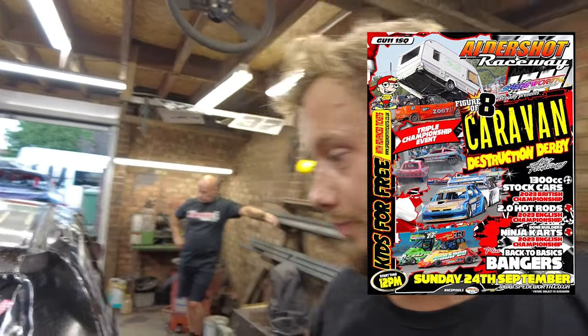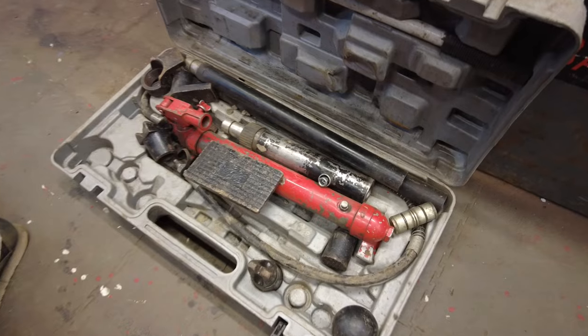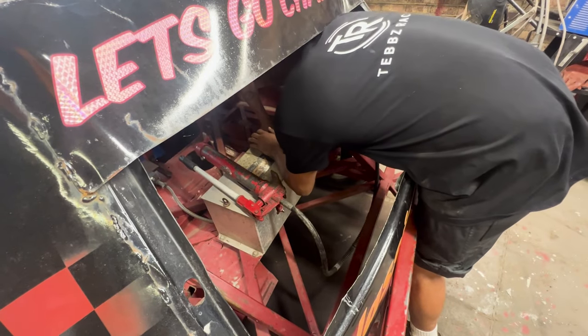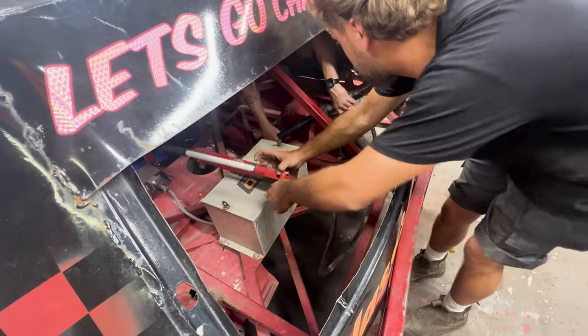Right, first job is this back right bit of the boot is all folded in. So I'm going to get the port power out and try and push that out, and then maybe put a couple of tack welds or maybe do a couple of tabs to try and keep that out and keep it strong. See if that would do it.